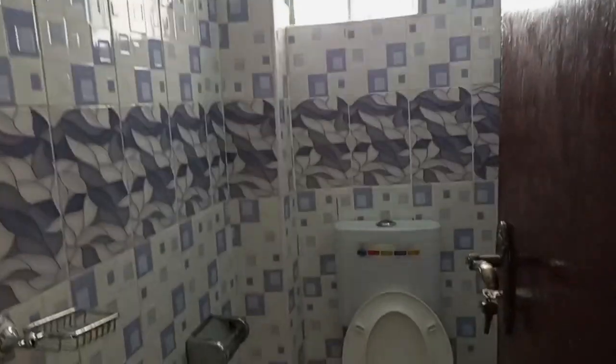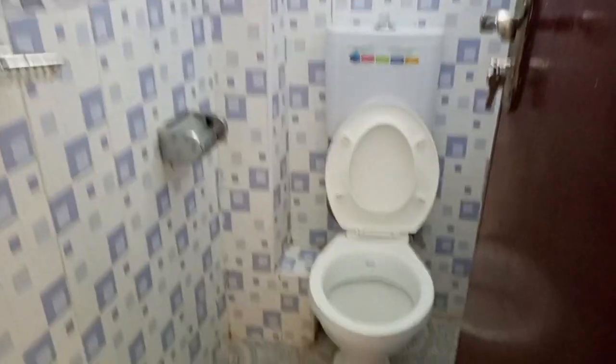So this is the bathroom, guys, and I think all the bathrooms in this building look alike, with the blue theme in it. I don't really love it, but it's okay. There are so many colors in this house, but still the houses are nice. So that is the bathroom and it looks good. Then let's go straight to the kitchen. So this is the kitchen.